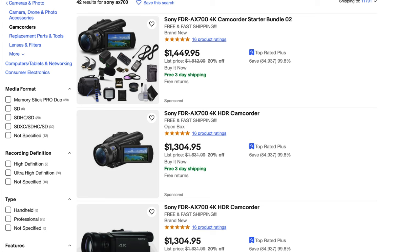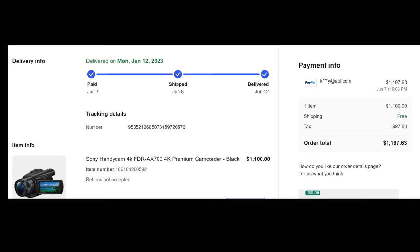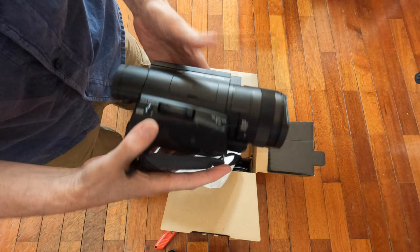But since these cameras have been out for a while, a lot of people are looking to upgrade, and there's a lot of inventory on the secondary market. And if you're lucky like I was, you can get a really good deal. I got mine at a significantly reduced price, and it was like new, and I'm really happy with that.